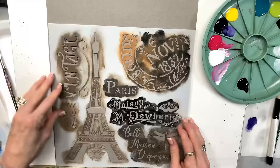Y'all having a good time yet? I've been on a while. I hope I've inspired you. My Paris hydrangea table, yes. And I have to tell you, Pat, that's what inspired me to create this.